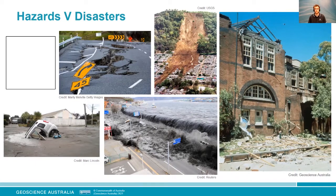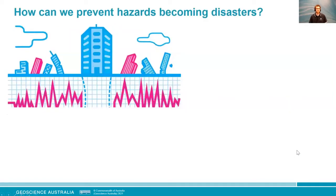So it's good to know that we can define and categorize these natural hazards in certain ways, and it makes us able to better understand the big ones to help protect us in the future. Now, my final slide over here, I want to briefly touch on the things that are keeping us safe.